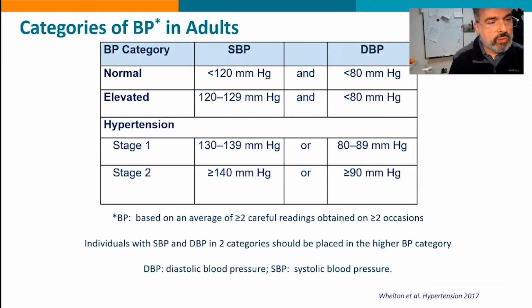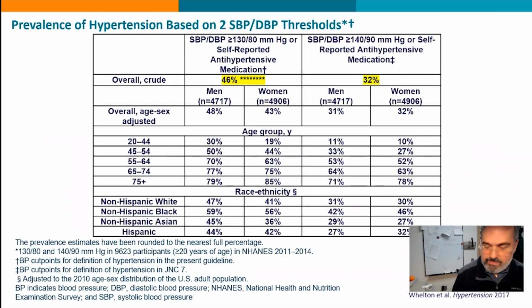So just to know where we are and how to communicate with other colleagues, these are our categories of blood pressure here in the United States. So when you tell me I have somebody with stage 2, I know that the blood pressure is greater than 140 over 90. I'll show you a slide in the near future about what the Europeans do on this. They have a definitely different classification, but I think we're getting closer in crossing the Atlantic in terms of guidelines.